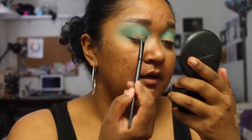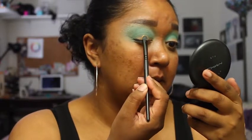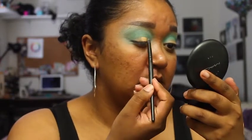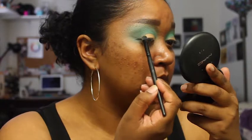Then I'm gonna take some shape tape and use that to cut my lid. I'm not gonna do the same thing as my previous video. I want to just go halfway on my lid. And I'm actually gonna use that to cut this part of the eyeshadow. I'm not really into the tape. I only used that once, and using tape on your skin is not really supposed to be good for you anyway.